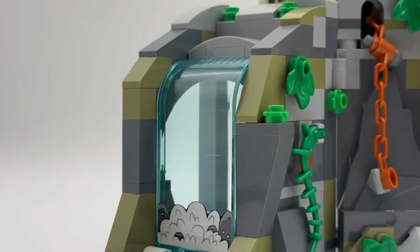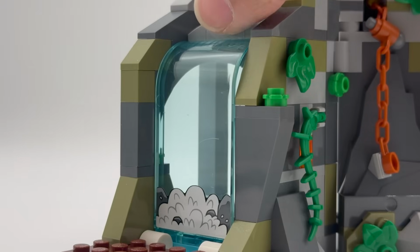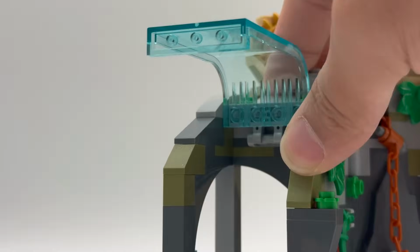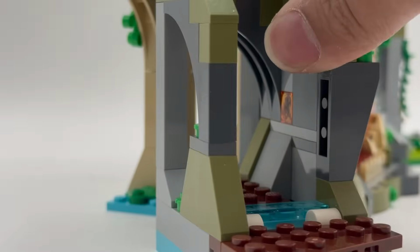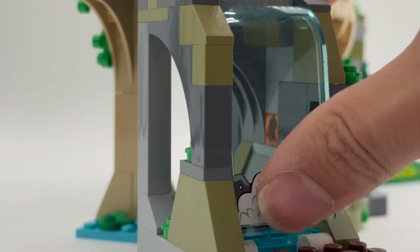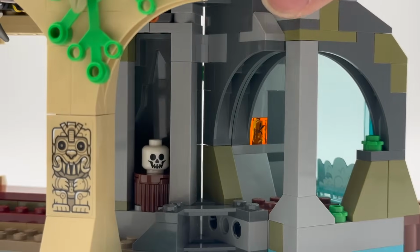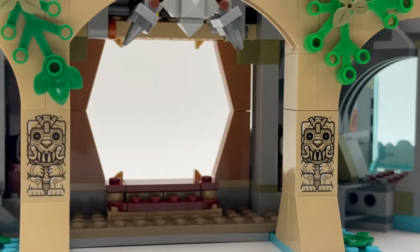And well, there is another one. Going onto the left side here, you can see that the waterfall actually lifts open, which of course is meant to have minifigures pass through, and then you can get to the entire interior of the temple itself, or the underground portion. There's a nice print of the mosquito in amber, which is a very nice one for the Jurassic World theme.